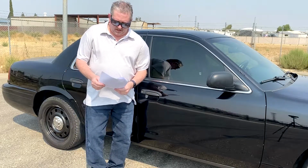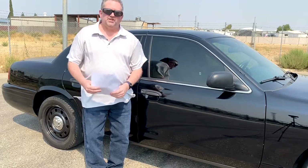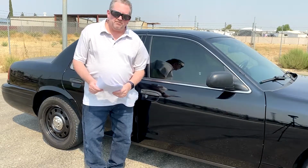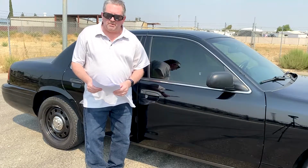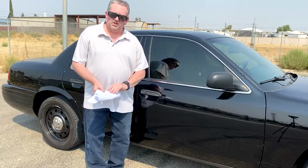Everyone can get away with down to 50%, and at 38%, mine is just starting to look noticeably tinted, and only those who go 20% or below on the front side windows are starting to get risky.